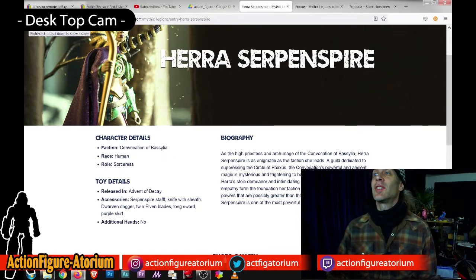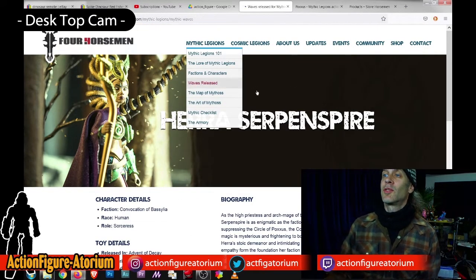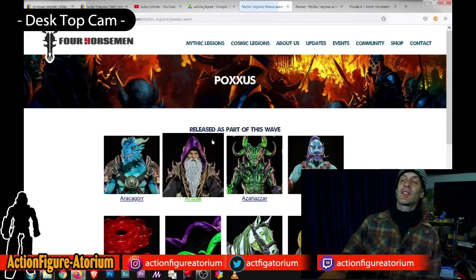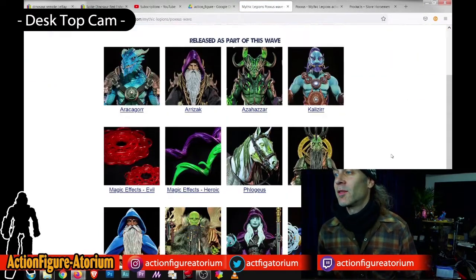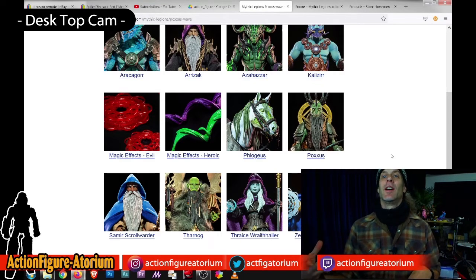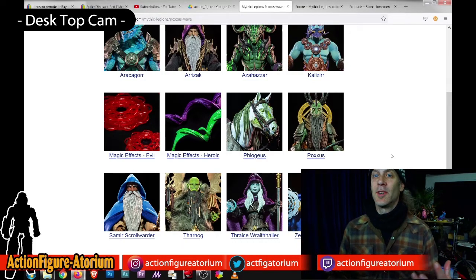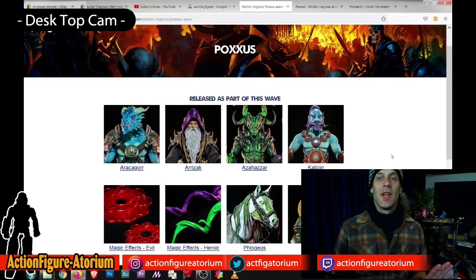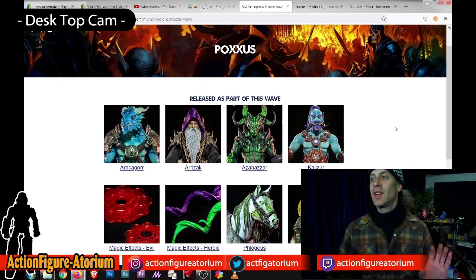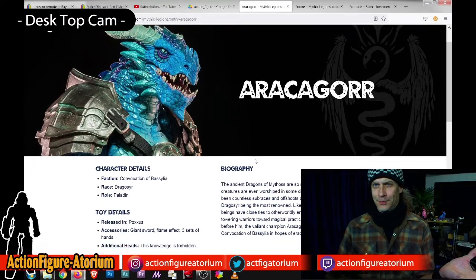But this POXXUS is a new figure, and so if you get into the POXXUS wave, you're probably going to get into her wave as well. They're going to complement each other, but we're going to see that even more within this wave, how they have sort of guys opposing one another on the plague side versus the sort of, you know, healthy nature side. Okay, so the next two big figures in the wave, coming in at $60, is this dragon guy, Arakagor.